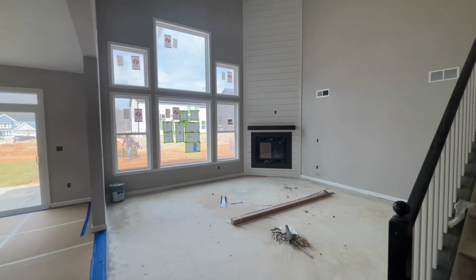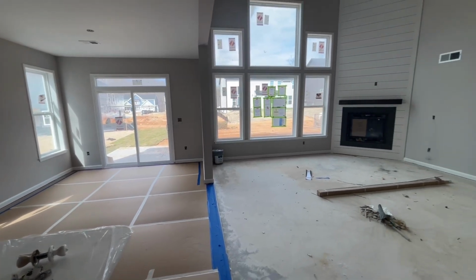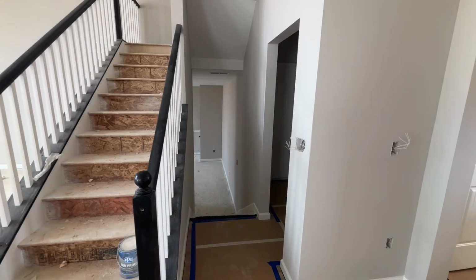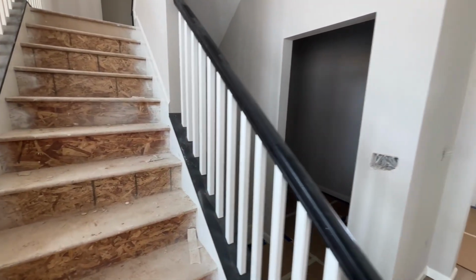So the cool thing about this floor plan is it's like 4 levels, okay? So I'll show you why. We're on level 1 down there, and we'll go down there last, okay? There's your entrance off the garage. Let's go upstairs first.